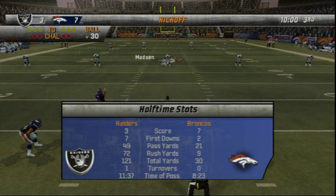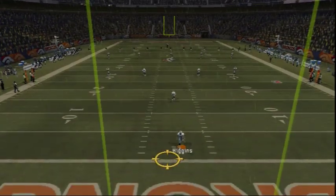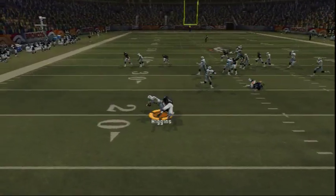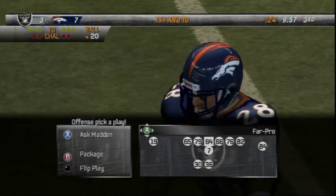Sauerbrunn is back and ready to put this one in the air. Sends it sailing. This one is handled by Higgins. Higgins is able to get it to the 20-yard line.